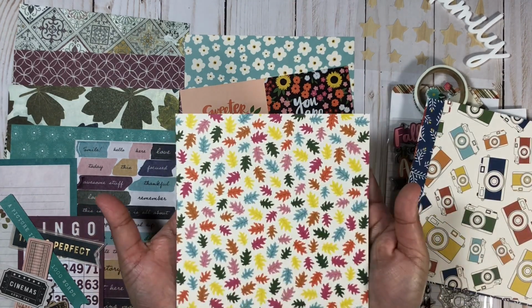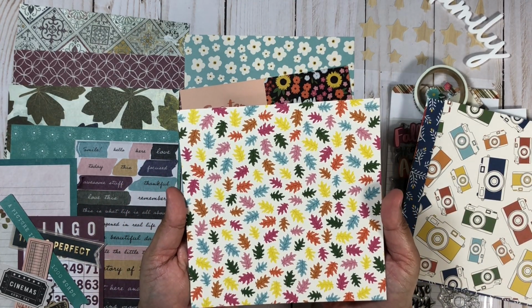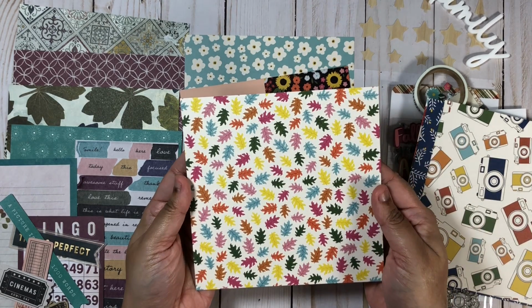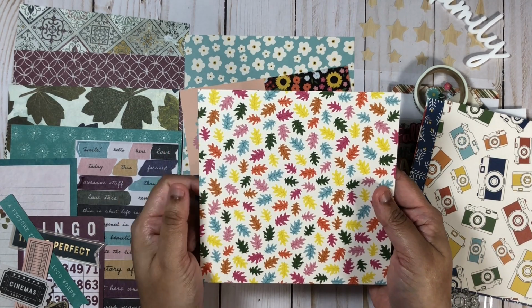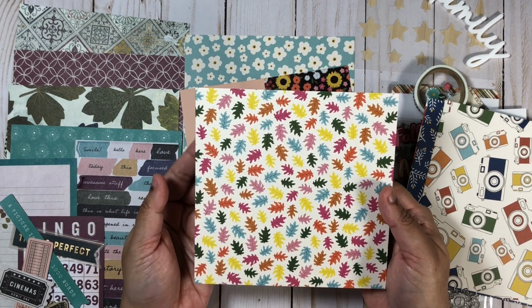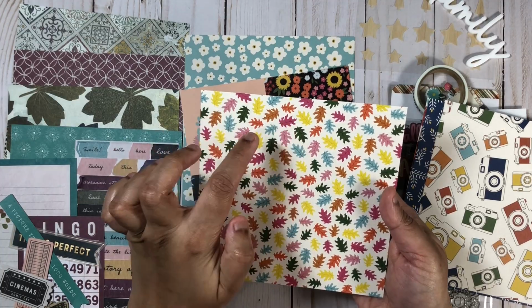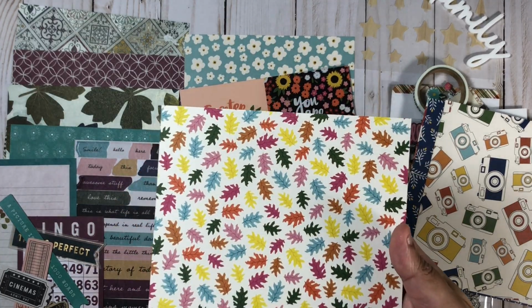Here we have some really beautiful fall leaves. And I love the hint of teal in there. The little pop of teal mixed in with all of these other colors. You see the traditional orange and yellow and green. But we also have the pink and the darker pink there and the teal.